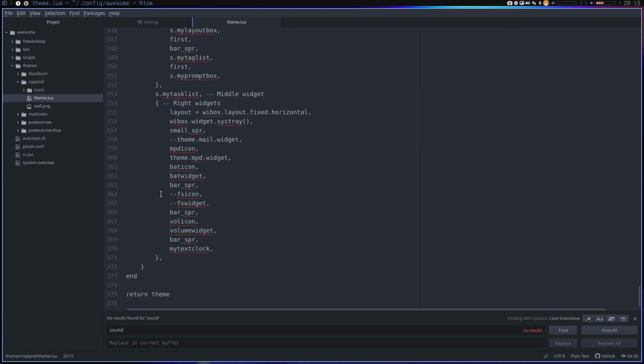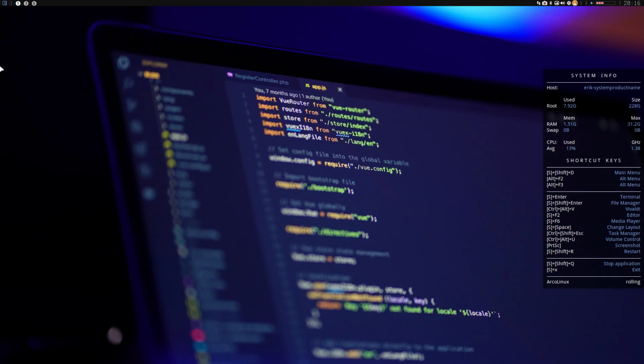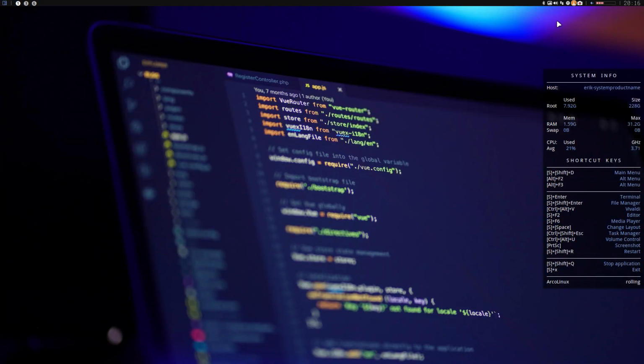Okay, so the battery icon, this is something I would get rid of. I guess this would do, I hope. Let's see, battery icon and battery widget. If I do this, will this thing be gone? Yes, but there is still a little space there, probably because of bar spr. Is bar spr a bar in between? It is.